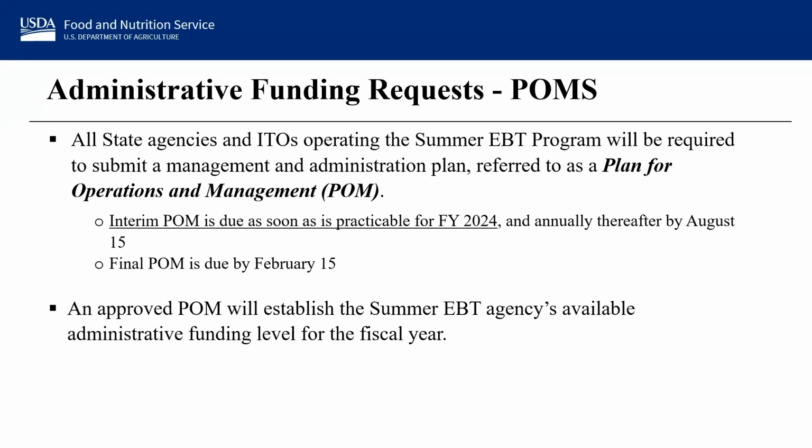So how do states obtain administrative funds under summer EBT? All state agencies and ITOs operating the summer EBT program will be required to submit a management and administration plan referred to as a plan for operations and management. We call it the POM. An interim POM is due as soon as practicable for fiscal year 24 and annually thereafter by August 15th. Final POMs are due by February 15th. An approved POM will establish the summer EBT agency's available administrative funding for the year. So accordingly, the POM is a prerequisite for a summer EBT agency to be able to utilize federal funds to cover and to draw funds to cover their 50% of administrative costs. Although a final POM is not due until February 15th, an interim POM is due as soon as practicable, as noted above.